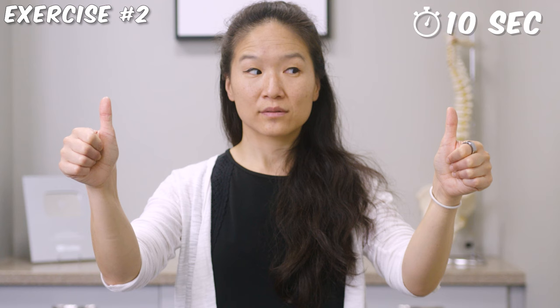So first, see if you can hold your eyes in each direction at a target like your thumb for 10 seconds. So if you get dizzy looking at the side, use your thumb to focus on. So what you're gonna do is hold it for 10 seconds, set a timer. Try not to turn your head.